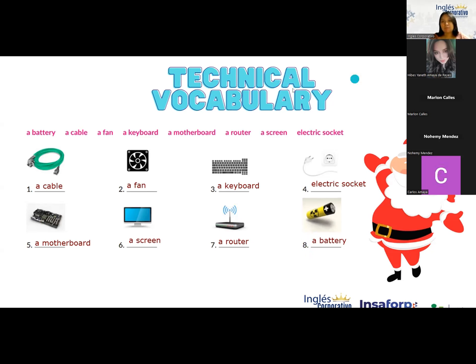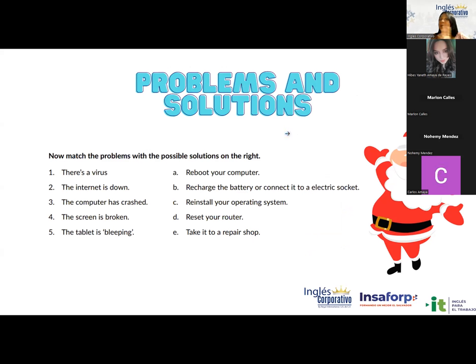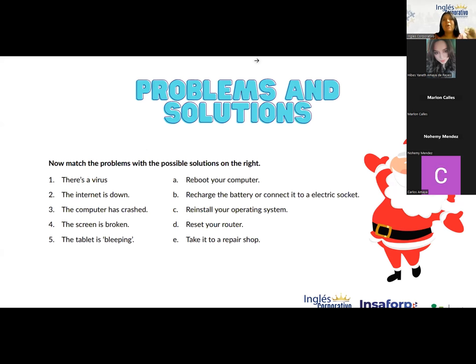Let me go ahead and erase this. Okay, let's move. All right, so we have different problems and we also have solutions, okay? So let's see. The first problem is, there is a virus. What is the solution for that problem? If there is a virus, what do you think a solution can be? Letter A. Take it to a repair shop. Okay, let's put that one. Or reinstall your operating system. I think that one is more accurate, right? Reinstall your operating system.